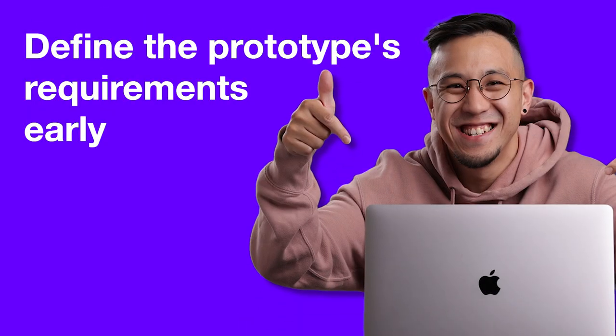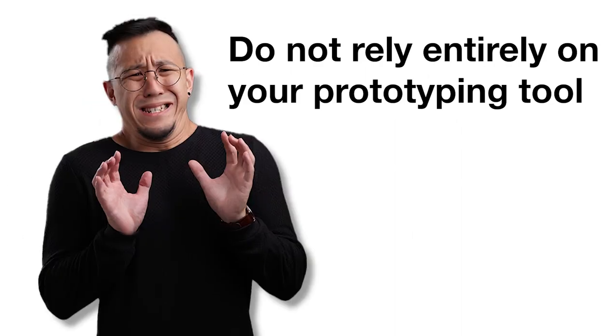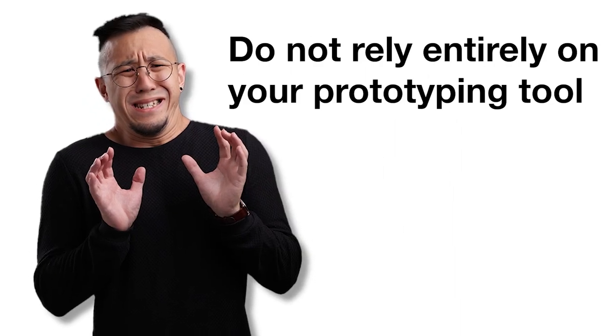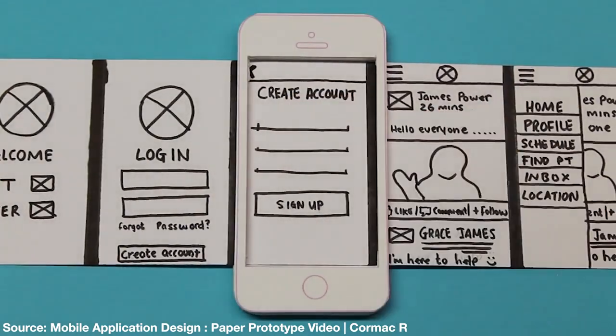Without further ado, here is the step-by-step guide. First, you want to establish a clear purpose. Without a defined concept, you can easily set your product up for failure. The second is defining a prototype's requirements early. Ask yourself, how real or complex does the prototype have to be to serve this purpose? Then you don't want to rely entirely on your prototyping tool. Think about ways that you can kind of fake the experience.